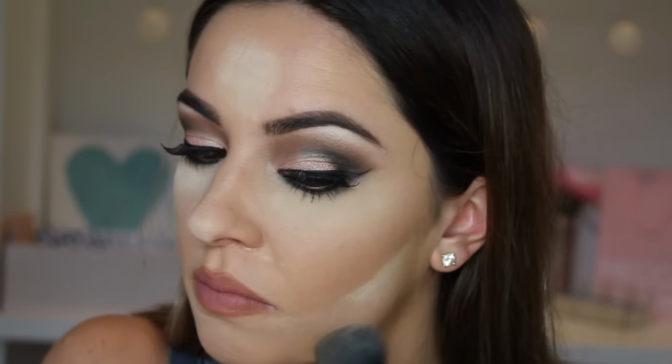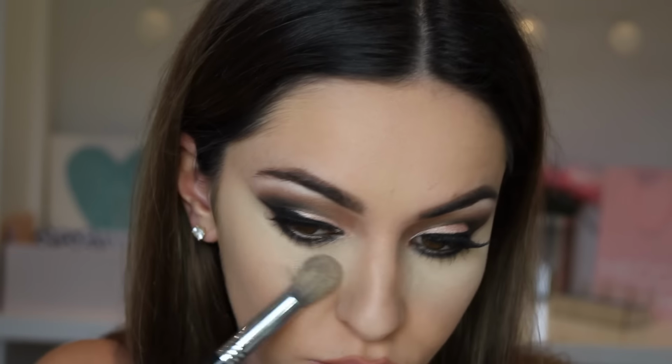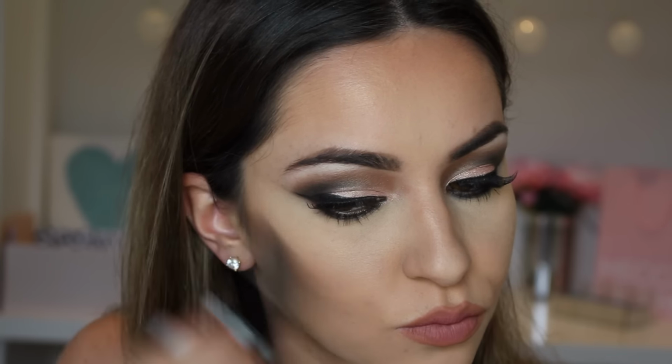Dust off the... you know what I'm trying to say here, people. I'm just going to use the Suntones bronzer today to bronze it up. I'm just going to use this to slightly contour as well. Ooh. Blending that out.